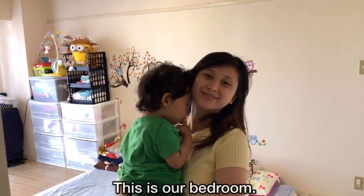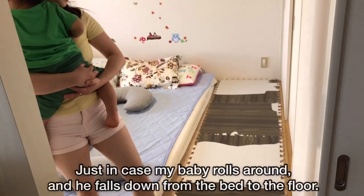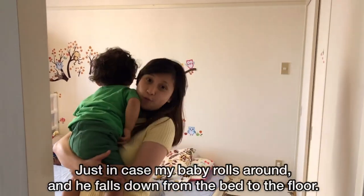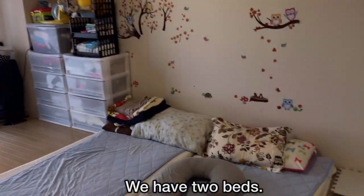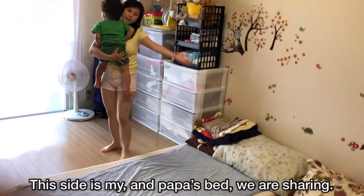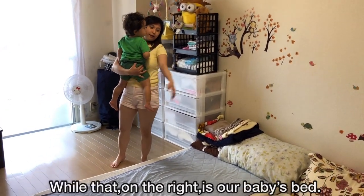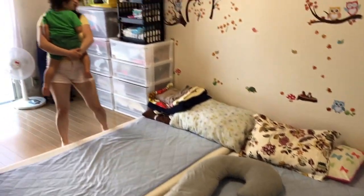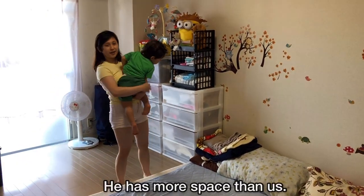Our bedroom. You see, this is our mat, just in case our baby rolls around and he falls down from the bed to the floor. And we have two beds. This side is mine and Papa's bed we are sharing, while that on the right is our baby's bed. Yes. He owns a lot of space. He has more space than us.